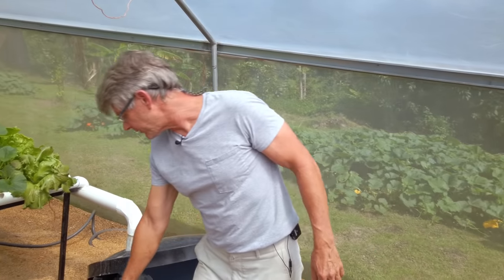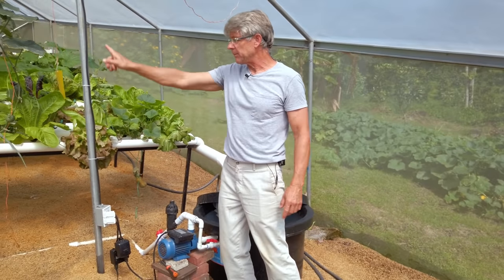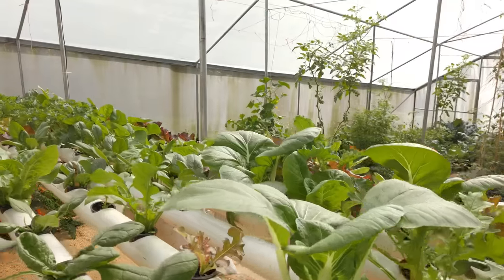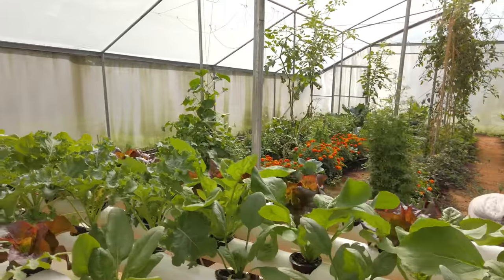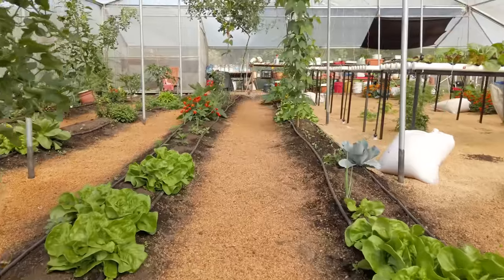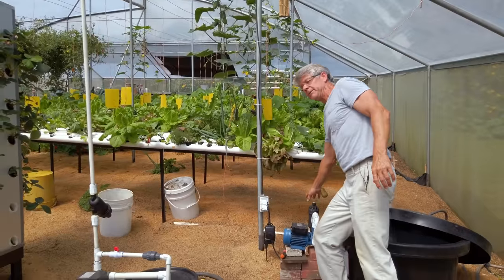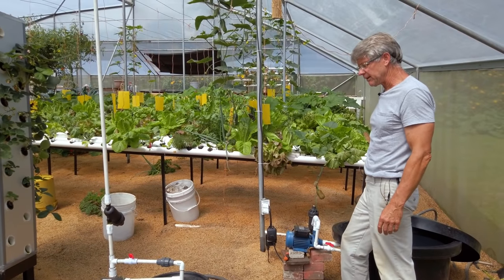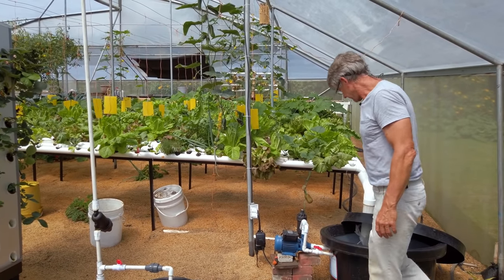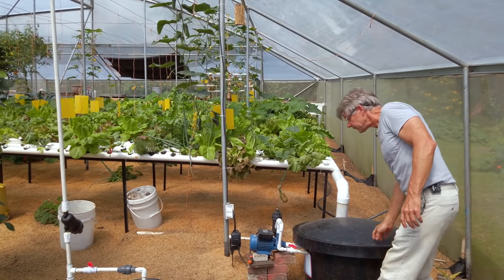This is a little 1/2 to 3/4 horsepower motor that will pump up the nutrients to the top. And then it's pretty much gravity fed from there. As you can see, there's a slope, not only from left to right, but also from top to bottom down to this tank. This is simply a filter to filter out any little particulates that might get in there or some occasional bugs. And this will run for about 15 minutes every hour.